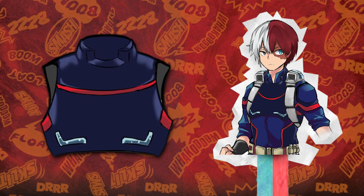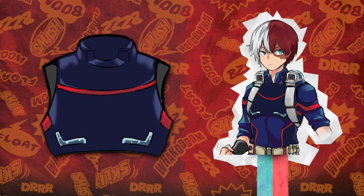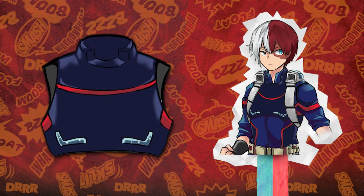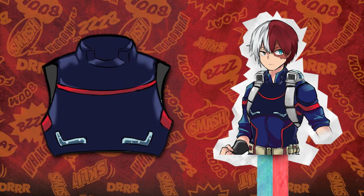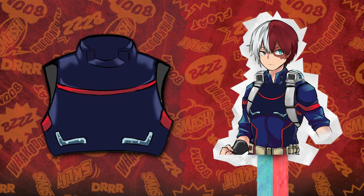This chest plate is a piece of armor that protects against close combat attacks, but it also serves another function that we'll talk about in a second. This chest plate matches his new hero outfit, and trust me, even the jacket that he has on plays a role here, so having the chest plate match is a stylish and tactical choice as well.